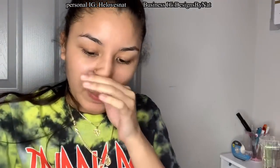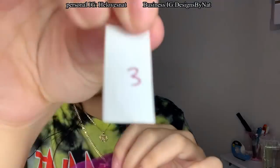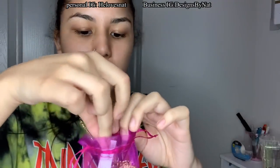Now I put these in an organza bag. I'm going to put these in a purple one. These are not going to be the bags that they're shipped in. I got some way bigger ones for my bigger shipments and they're coming in tomorrow. So I'll film that clip tomorrow. But for now, they're just going in this organza bag. And that's what the bags are called. Maybe I'm saying it wrong. I don't know. And then I'm putting the number 3 in there because I'm a very organized person.